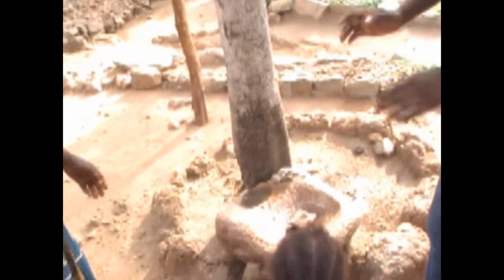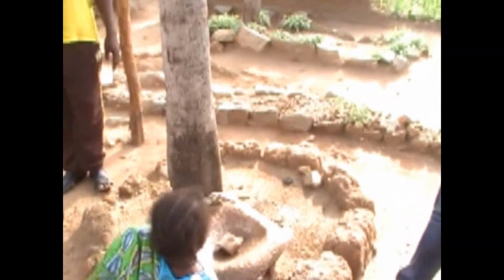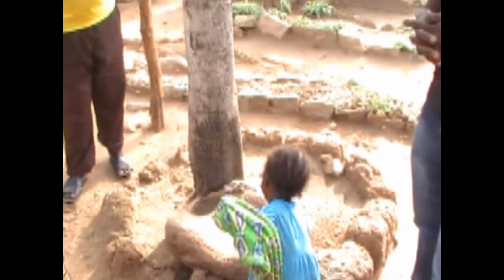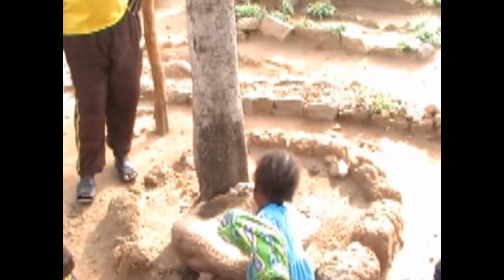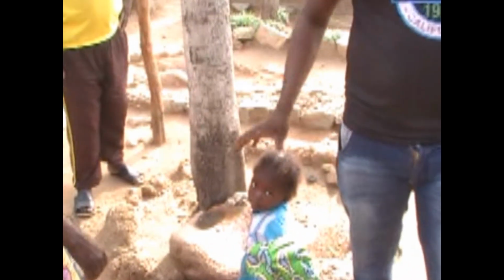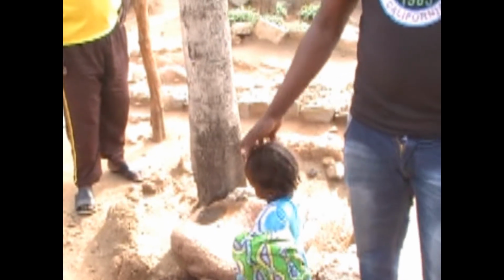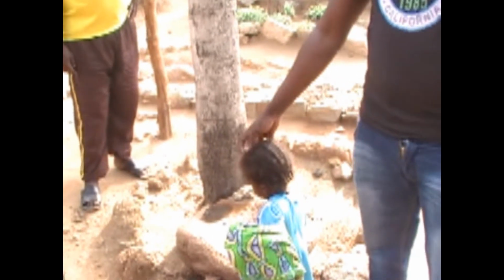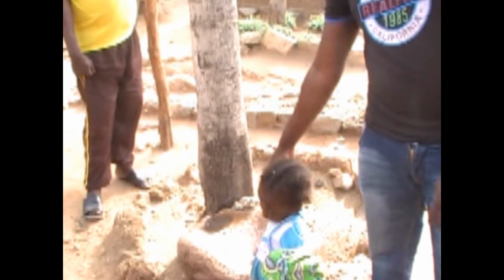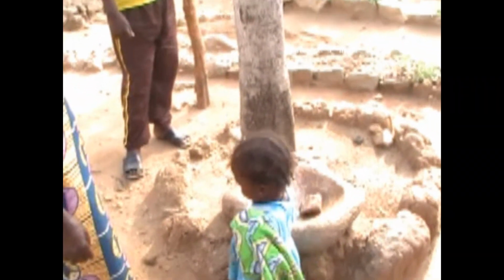So she doesn't need any machine, nothing. They just deal with nature. Everything is found here. They deal with what they have. And it's a tradition that goes from mother to daughter, that's how she learns to cook. Her daughter will sit near her, and when she's mature enough to cook, she will do exactly as her mom has done.